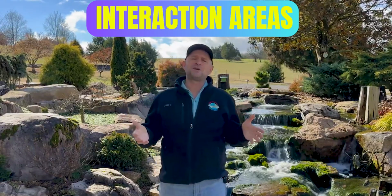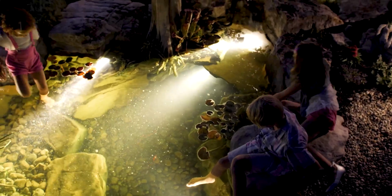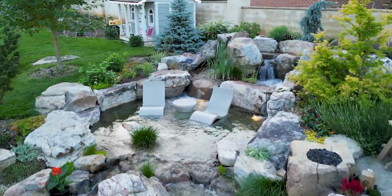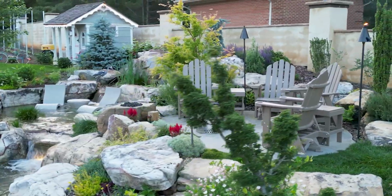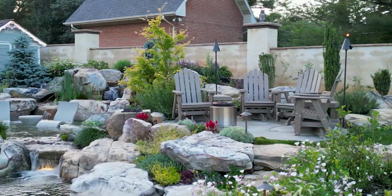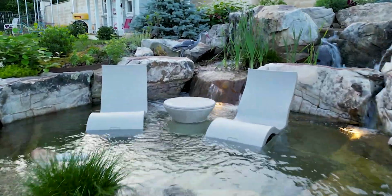Interaction areas can also be incorporated into your waterfall project. These are spots that encourage you to engage with the water. On one feature, my son Tristan designed a seating area in the water, which he named a chairia, and it was basically a flat stone patio area under the water where people could put lawn chairs. This is just the coolest way to relax and chill out and interact with your water feature.